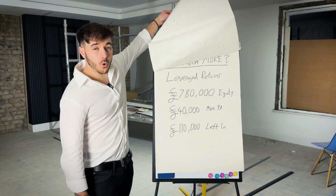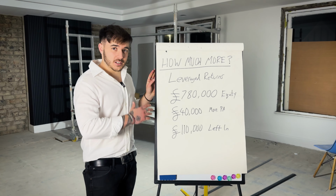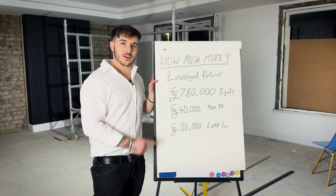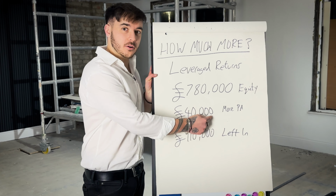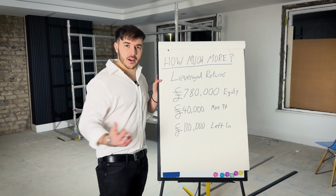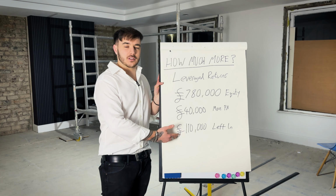So how much more money have you made by leveraging your returns? The difference between scenario 2 and scenario 1 is £780,000. That's your opportunity cost for not taking on healthy debt. And you're making more than £40,000 per annum because you've got more properties in your portfolio. And you've only left £110,000 in, you got £90,000 back. So you've kind of done it on half the amount of capital initially as well.